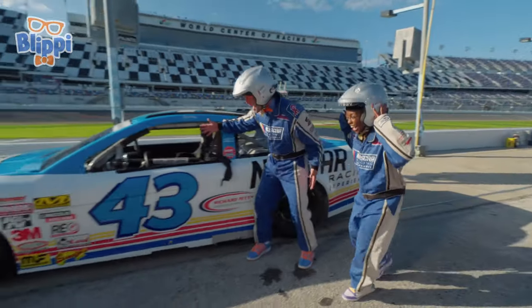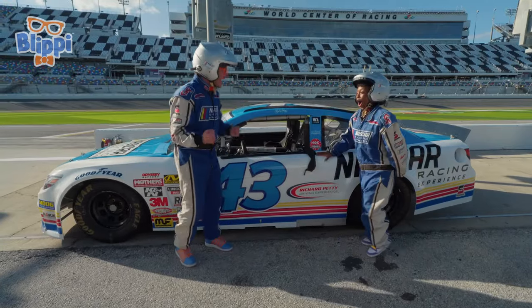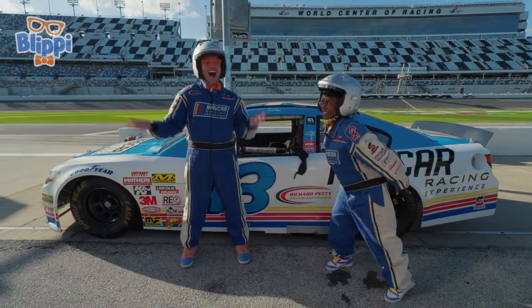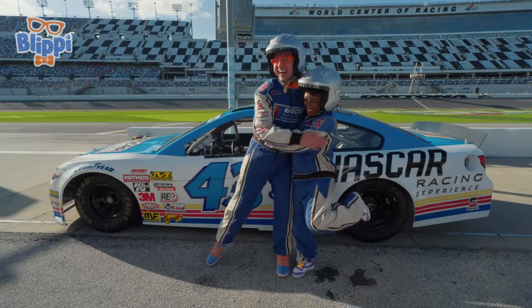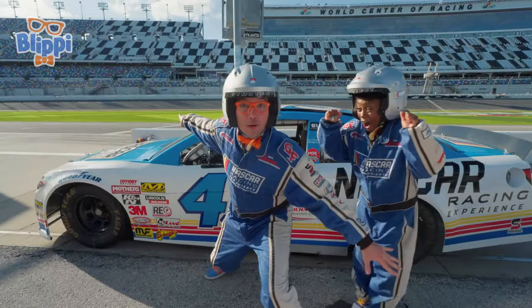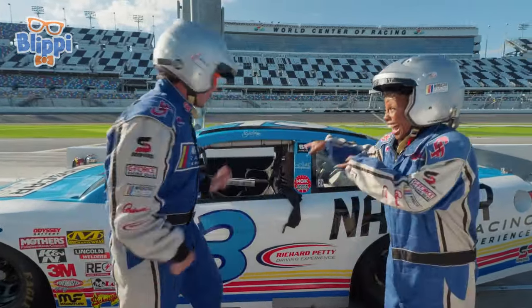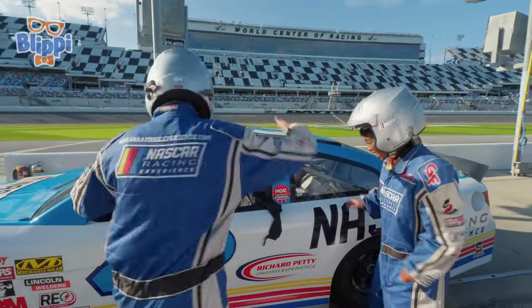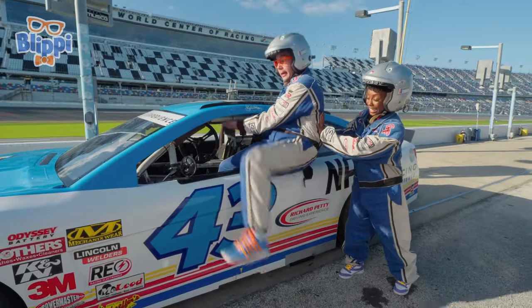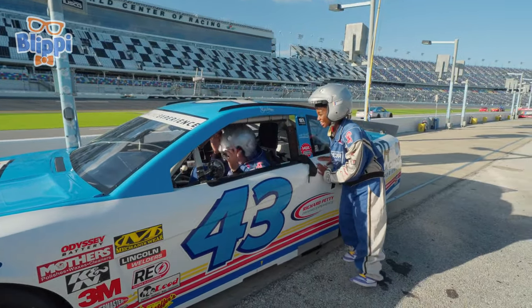Whoa! Meekah, look at this race car! Oh, I can't wait to drive one. Okay, since I drove the simulator first, you can drive the race car first. Aw, Meekah, thanks! No problem, bestie. That's really nice of you, and I am so excited to get out there on the track and speed around. Time to climb in. Well, here we go. One leg and 2 legs. Watch your head.